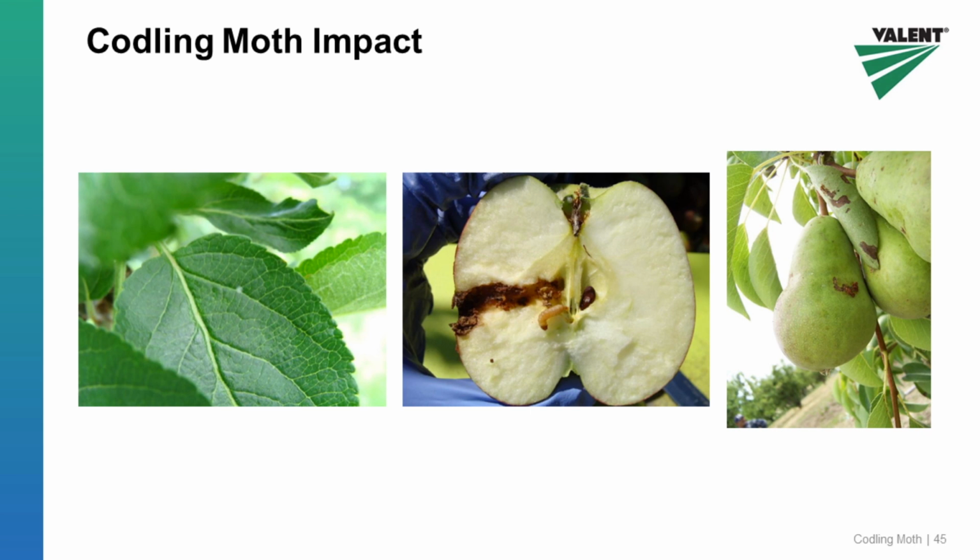Thank you, Greg. All right, our final insect that we're going to be talking about today is codling moth. And codling moth is across the U.S., across the globe. And so in this first picture of a leaf, there's a tiny little white dot, and that is a codling moth egg. As your nerdy entomologist, of course, I have pictures of codling moth eggs.